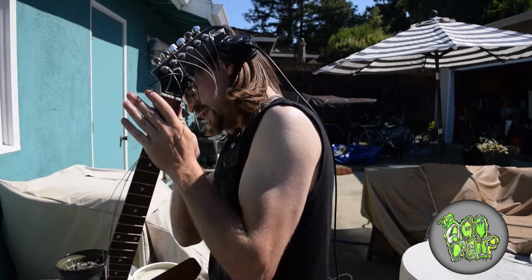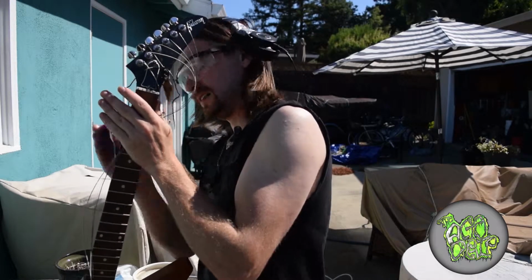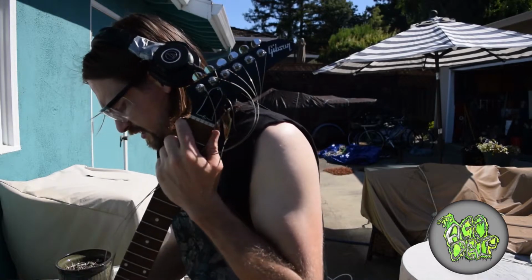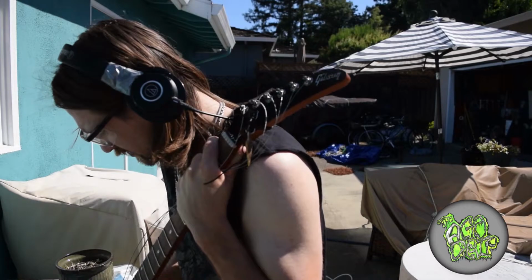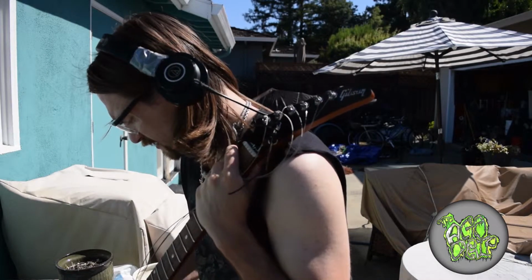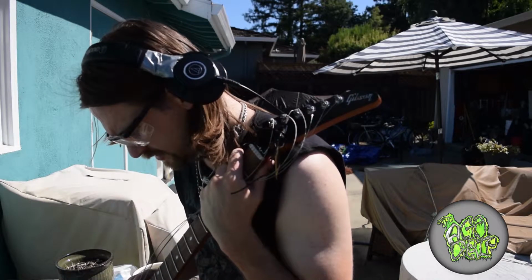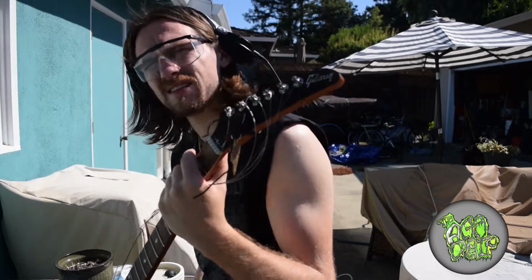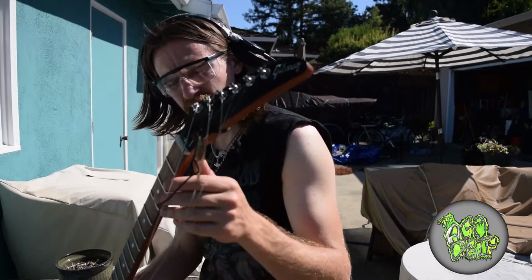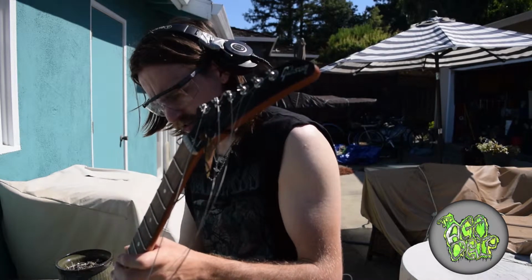So let's see. I think this is really it. I think that's going to be it. I think that's good. I'm going to say that this guitar is done. It is now time to clean it up and restring it and try shredding on it.